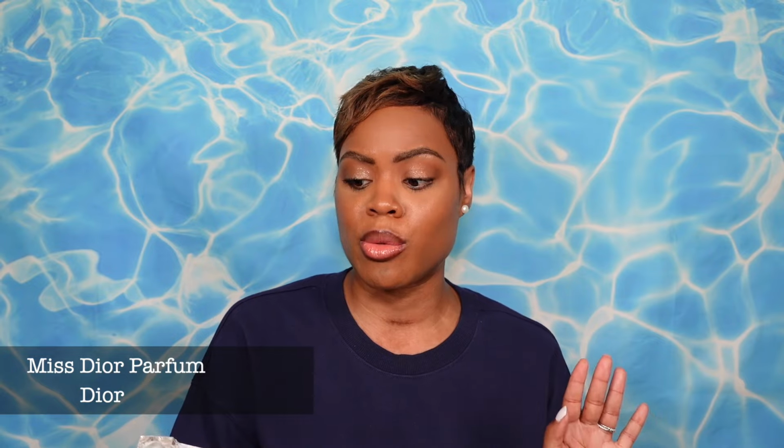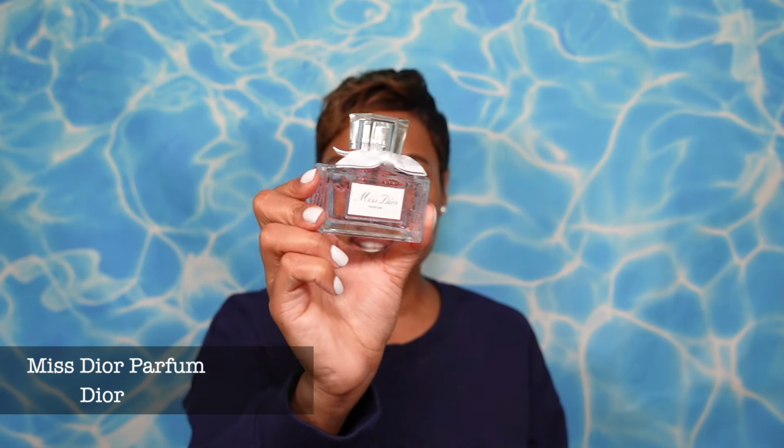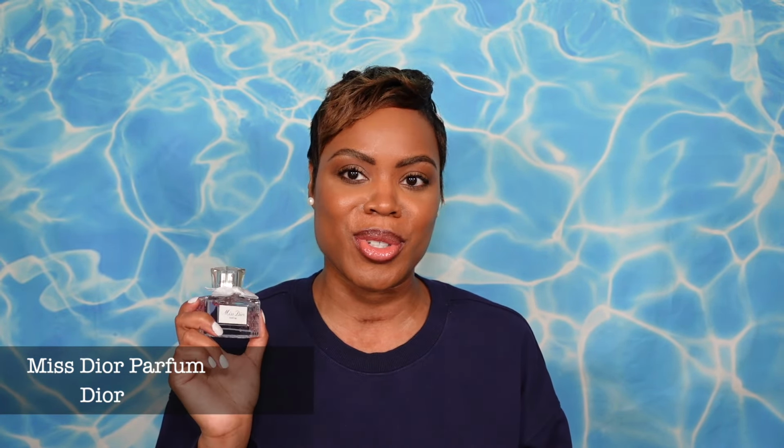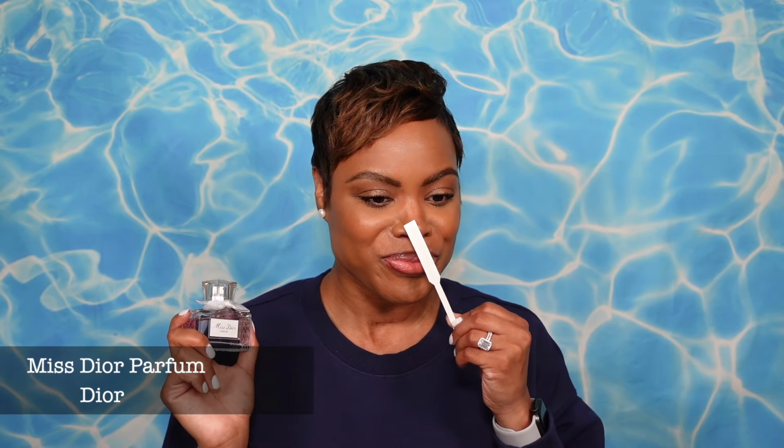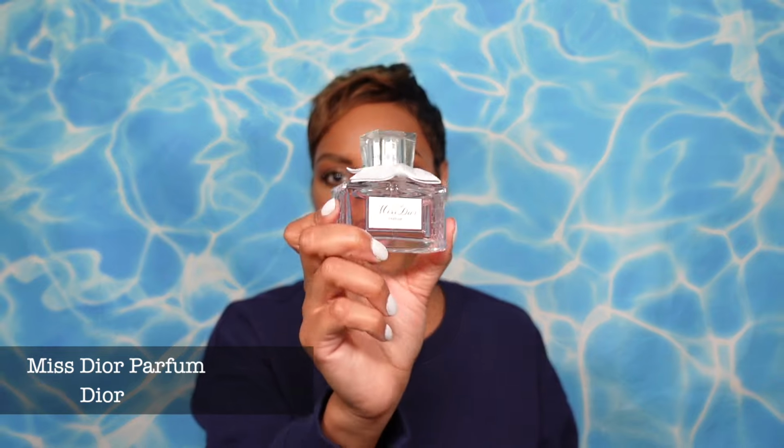You can dress this one up or dress it down, so that's another reason why I highly recommend the Miss Dior Parfum fragrance. Highly recommend this one. You all heard me talk about it a million times, and that is for a reason. It's just that good. And this again is the Miss Dior Parfum fragrance, y'all.